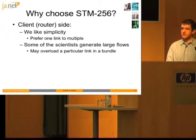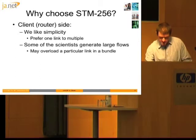And if we had a bunch of 10 gig circuits, there's a very real risk that some of these flows could overload one link in a bundle, because it's not going to be spread evenly because it's all one IP to another IP. So that's on the client side.